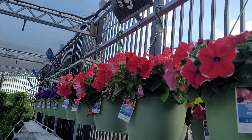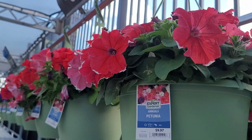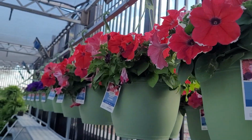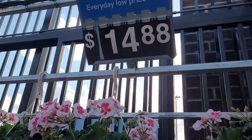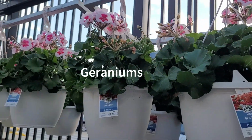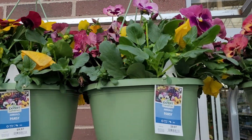These over here are some more petunias in the hanging baskets. That's a pretty good price for a hanging basket, I would say. But again, I think it's a little too early in the season for petunias. I'd say wait until after your last frost date. These are some geraniums, a little bit more hardy. These are going for $14.88. So definitely check to see what your growing zone is. These are much better to handle the colder weather, guys.